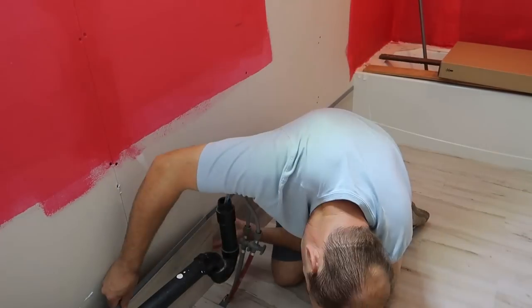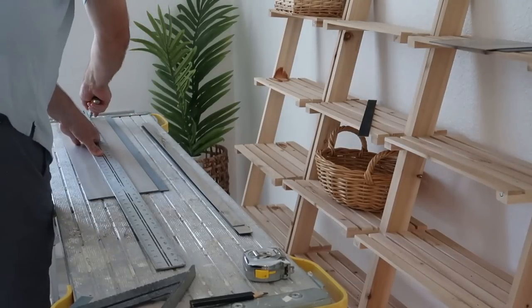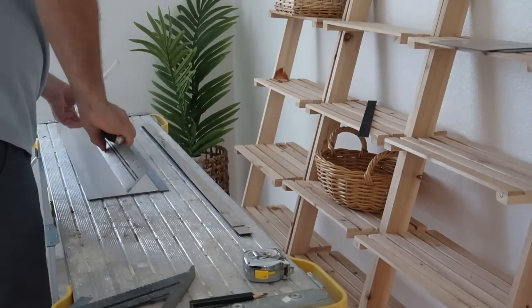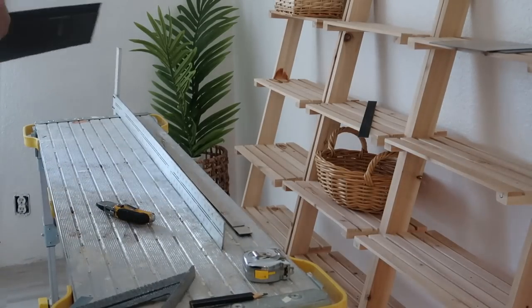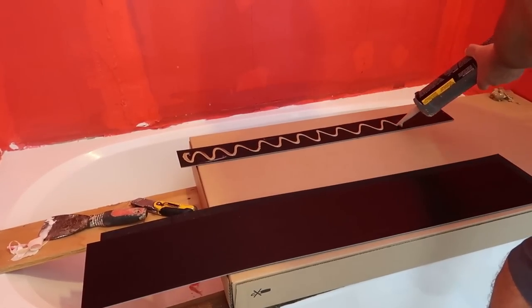We just really love the look of this material, but we were also able to save so much on our budget because it is way cheaper than any kind of tile that you can buy out there. So we were very happy with the outcome, how it looked, and with the cost as well.